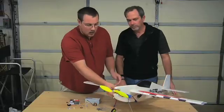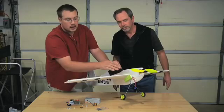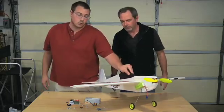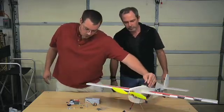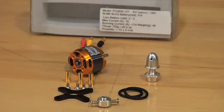This would actually mount sideways right here on the plane. Its location is what we found worked real good with these. For the motor, what we have is a 1380 2826 motor on the front. This is great for sports pilots, 3D pilots.